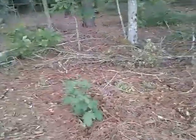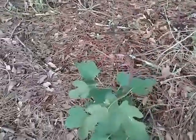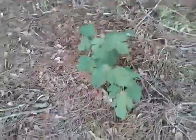So here's another fig, and we made sure to mulch them real well.